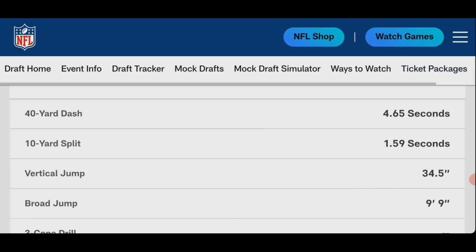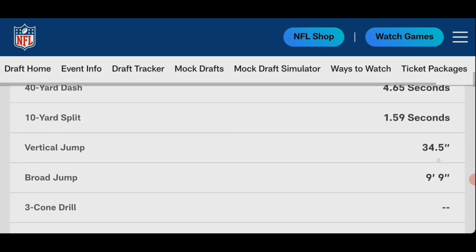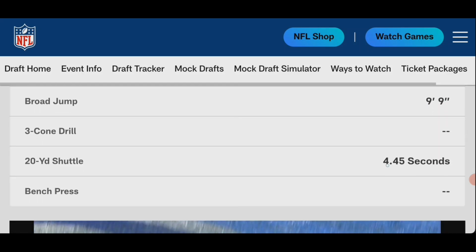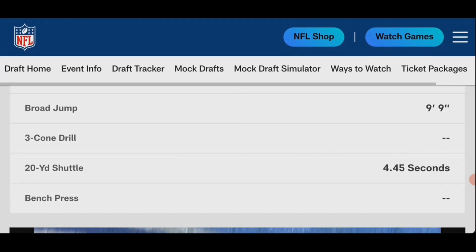His stats. Oh boy, we finally got a quick tight end, 4.65. We've been seeing a lot of tight ends hovering around 4.8. So seeing a guy at 4.65 is a breath of fresh air for sure. He also participated in the vertical jump at 34.5 inches, which is great. We've seen a lot of the tight ends averaging about 32, so a little bit higher than there. Also participated in the broad jump at a couple inches under 10 feet. And then he ran a 4.45 in the 20-yard shuttle. So awesome. Now that we have that, let's go ahead and take a look at some other stats here and see what we can get from it.